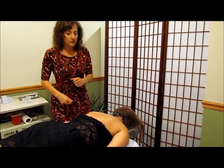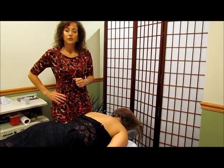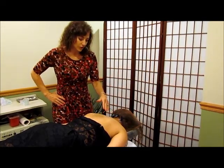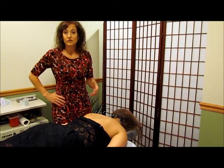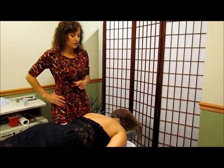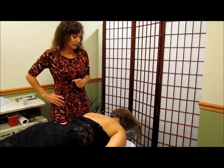Now again, once the needles are in, the patient virtually doesn't feel much at all. Might be a little bit of tingling or warmth. Sometimes we'll see some redness around the needles, and that's often a sign of more pronounced inflammation in that area. So it just gives the practitioner a little bit more insight as to what's going on in that area.